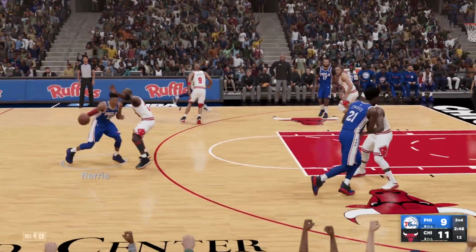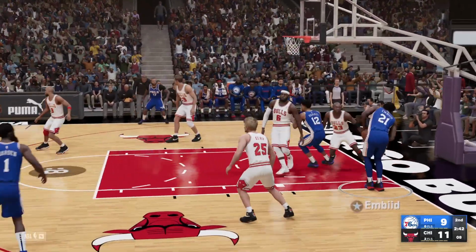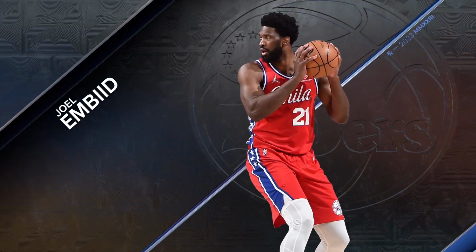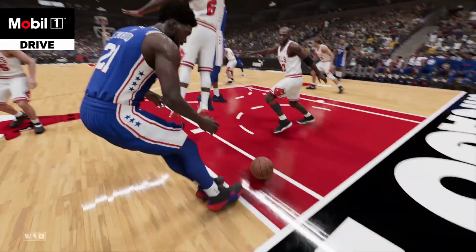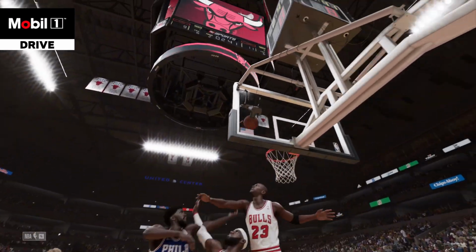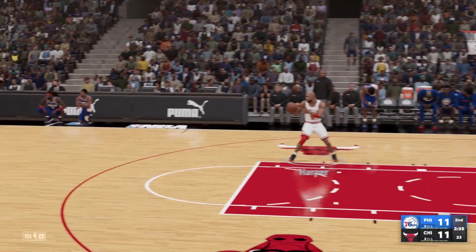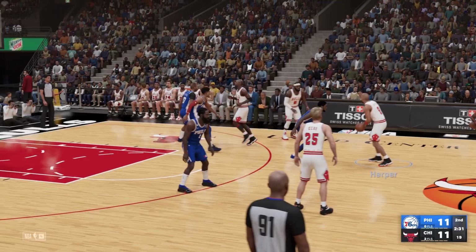Harris outside. Tipped away. He nails it, and we're tied up. And that's now 6 points for Joel Embiid. You know, we see Embiid operate a lot from the perimeter, but he is clearly at his best owning the paint. And that outstanding drive and finish brought to you by Mobile One.